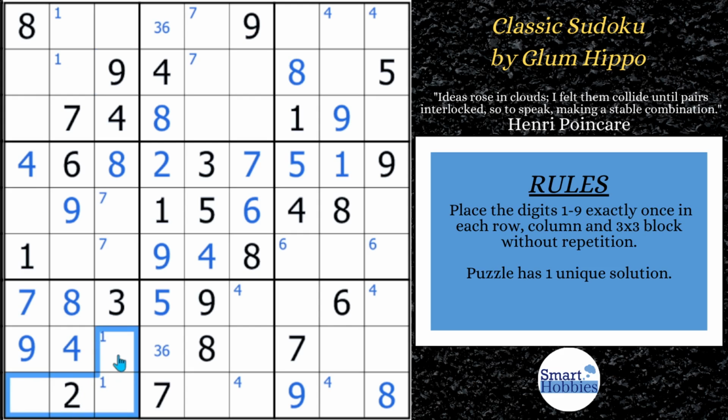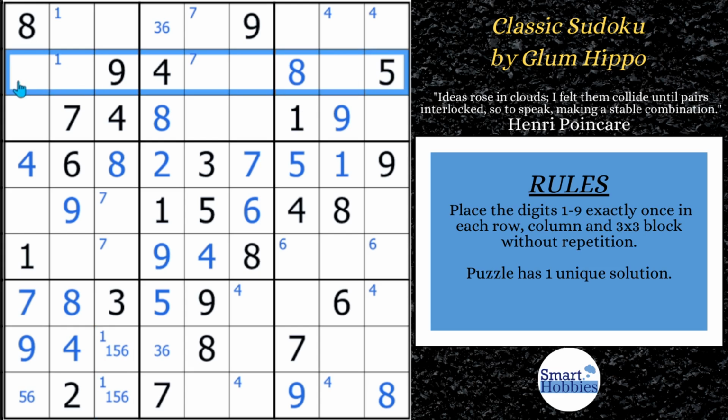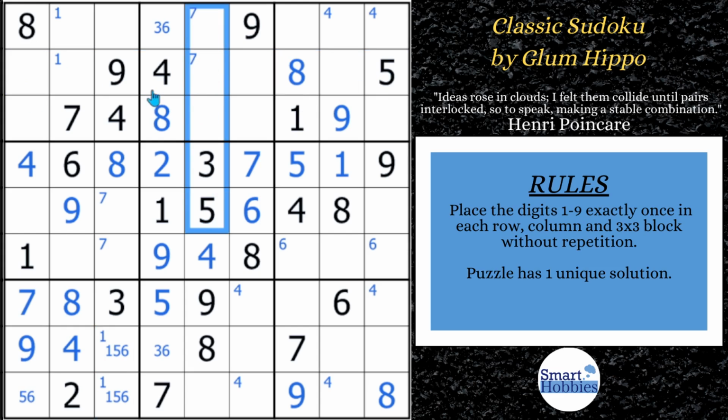And what do we have left here? Looks like it'd be a 1 5 6. I'll put 1 5 6 there. But this can't be a 1 because we already know about the pointing pair. Nice. All right, what else? Let's look at this. We got a 5 cutting across, 5 coming up. Where can a 5 be in block 2? It can only be right there.